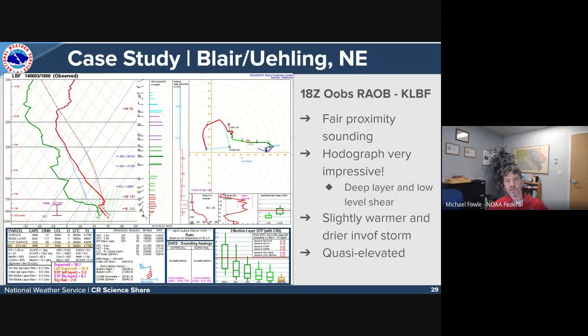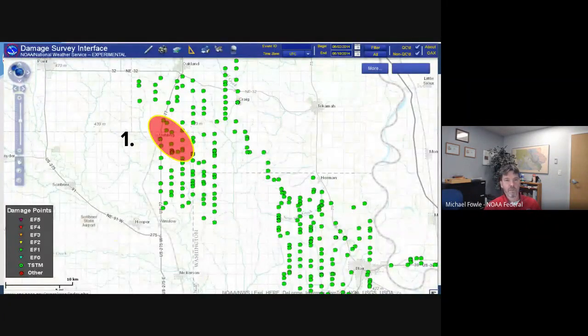As you can see here, you can see why this was a high risk day. If you look at the hodograph structure as well as the instability, thermodynamic structure, very impressive. The deep layer shear and the low level shear was impressive. So again, obviously tornadoes were in play, especially if these could become fully surface based. But where this storm tracked was in at least a quasi elevated sense. So tornadoes probably were not going to be favorable at the location where that storm was tracking. But again, a very high end environment nonetheless for this event.